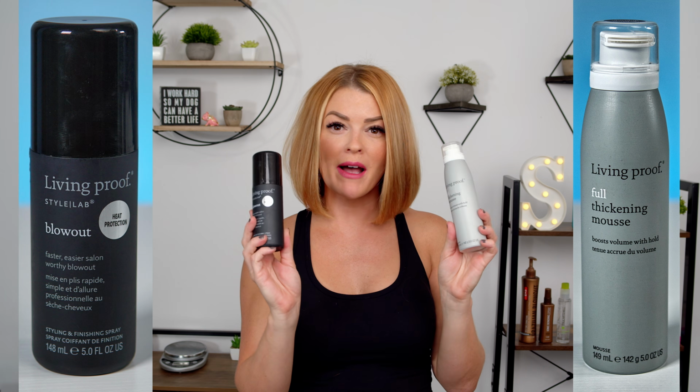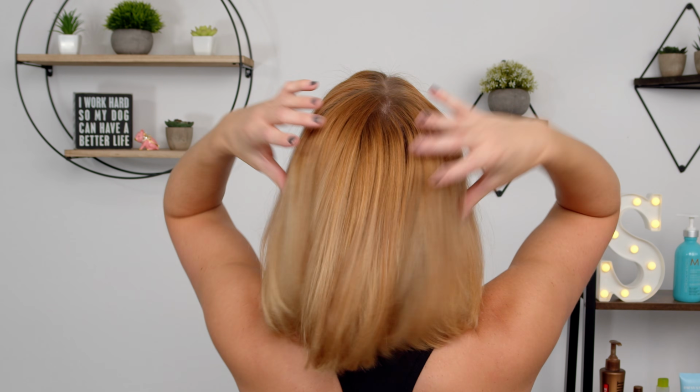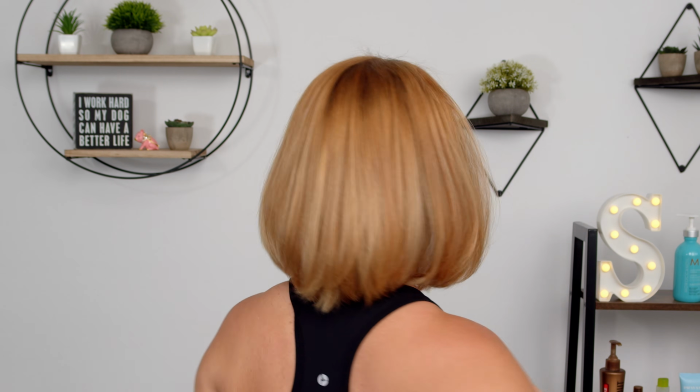Okay, so this is my final result with using the Volumizing Mousse and their Blowout Spray. I'm super happy with my results. There's a little product feel with the mousse, but nothing, well, I don't know if it's the mousse or the Blowout Spray, but nothing crazy. I don't mind a little product feel. It's expected with volumizing products, but I cannot believe how full it is off of just the mousse alone.